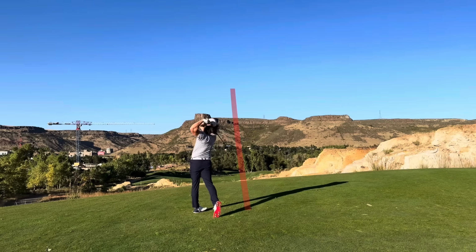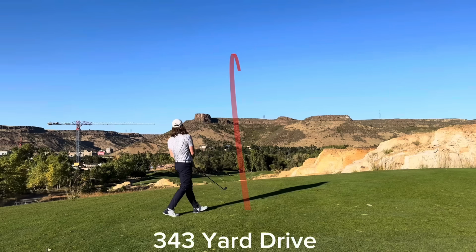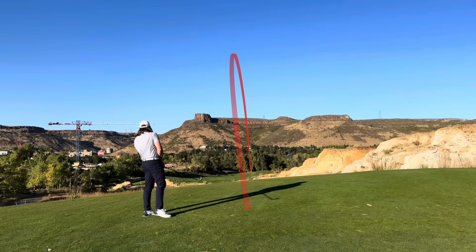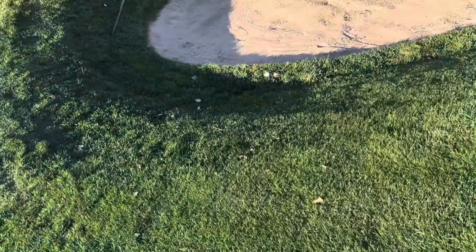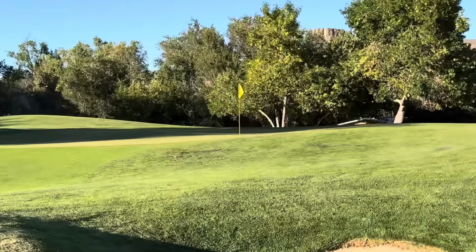So, you know, that was kind of the moonshot throughout the entire day. And this hole is just absolutely gorgeous. 343-yard drive here. Bled a little bit to the right. Just carried the tree. I was a little bit off of where I thought this green was. I thought the green was a lot closer to that tree, but it actually was quite past that tree.